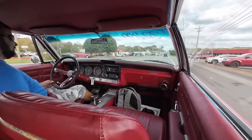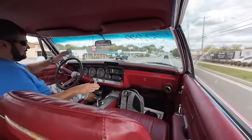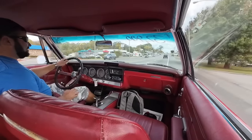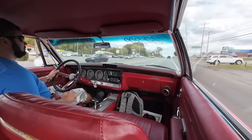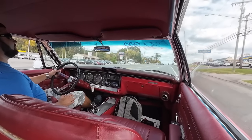Speed honor is working. Good shift, good shift. When I let go of the steering though, fading to the right there. You see that? It's got to pull to the right. Getting in those brakes. The brakes feel good. Nobody's behind us. Got to take advantage of that moment.